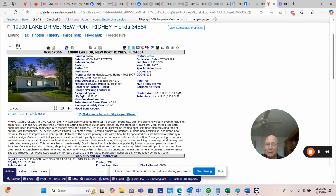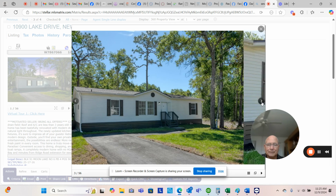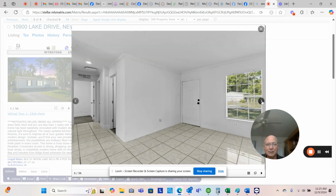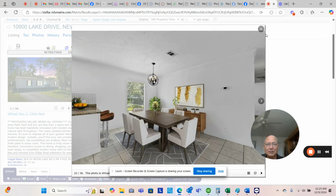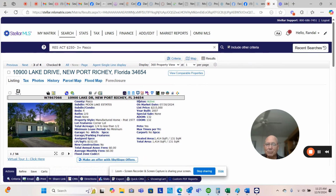All right, in Moon Lake, $215,000 for a 2007 double wide. Oh, I know where this is. Yeah, I know exactly where this is. This is right on Lake Drive. Motivated seller, bring all offers.